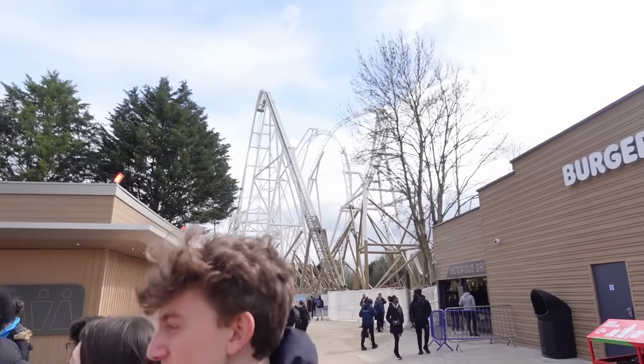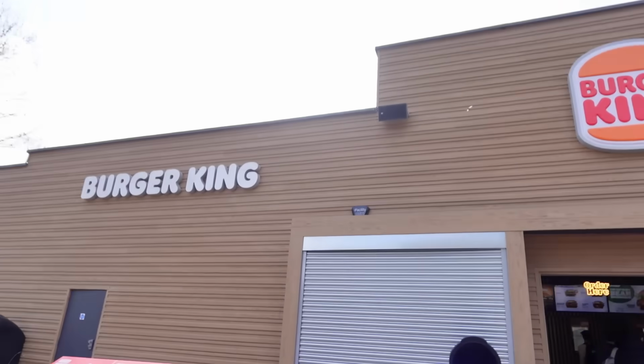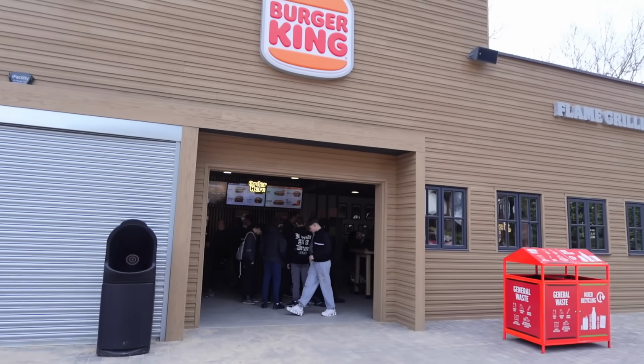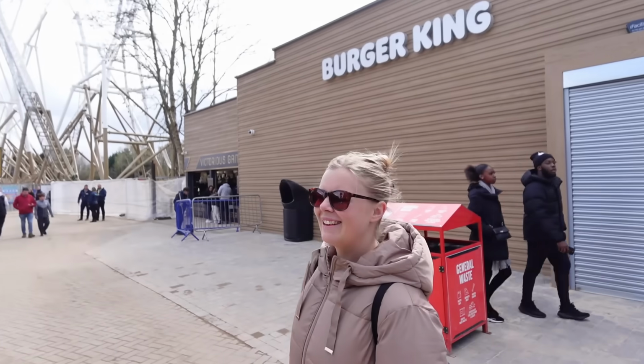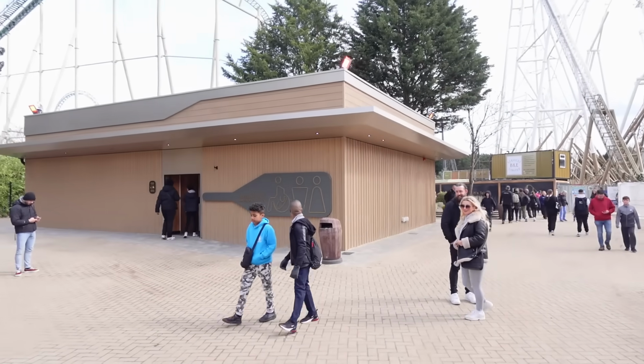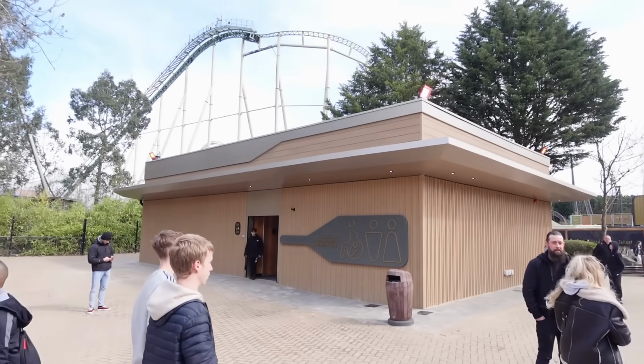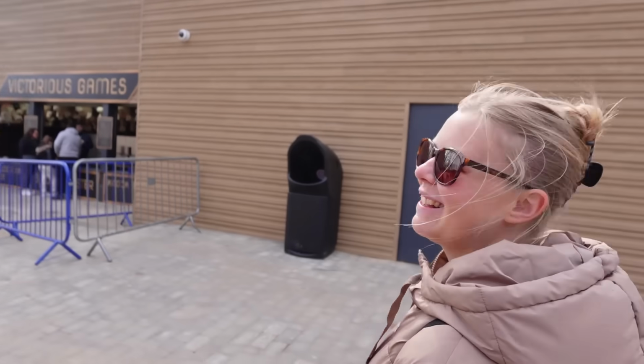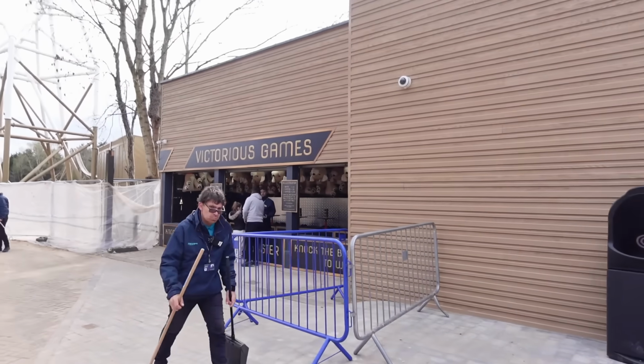It really does. And this is looking great around here, all the Burger King done. We saw the finishing touches for this taking place the other day. And this is looking really nice and fresh. And the same with the toilets over here as well. Signage on there as well. Looking really nice. I mean, look at that lift hill, Charlotte. Oh no, it looks amazing. Also, they've done the game store just over here as well.